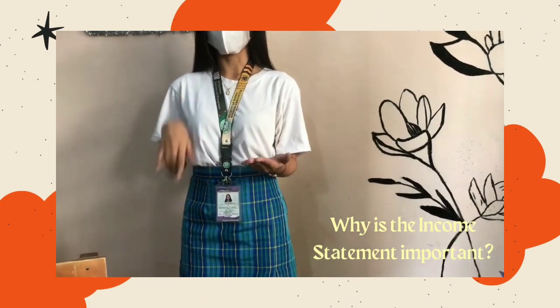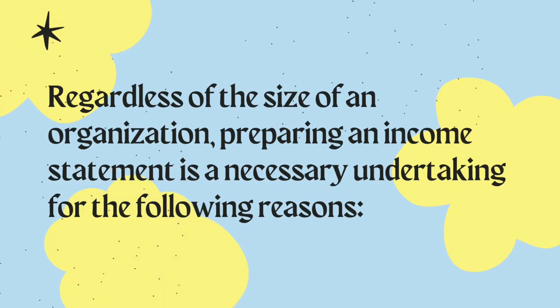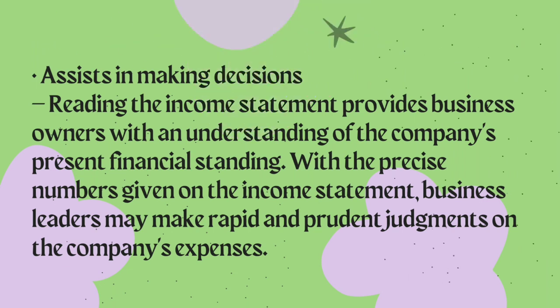Why is the income statement important? In the business world, the preparation of an income statement occurs regularly, quarterly, and even annually. Regardless of the size of an organization, preparing an income statement is a necessary undertaking for the following reasons. Number 1. Assist in making decisions. Reading the income statement provides business owners with an understanding of the company's present financial standing, with the precise numbers given on the income statement. Business leaders may make rapid and prudent judgments on the company's expenses.